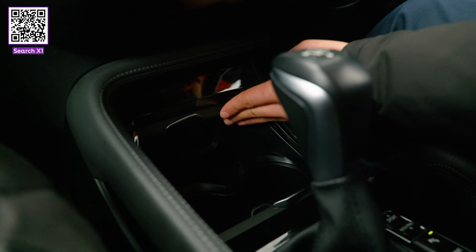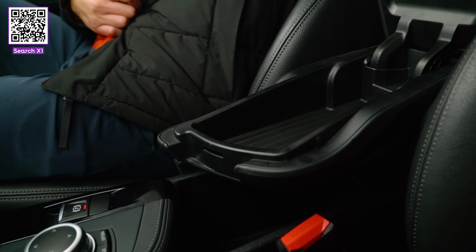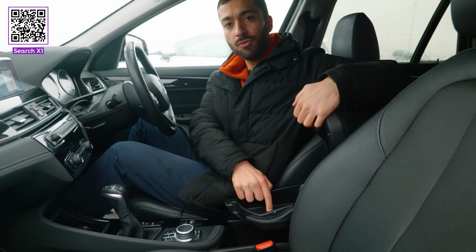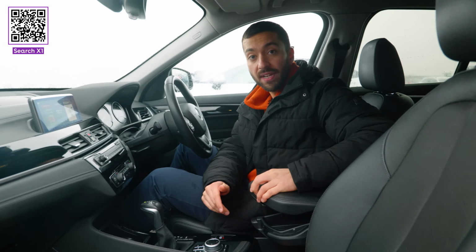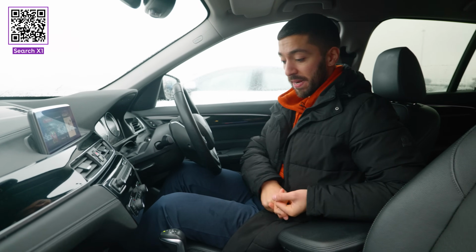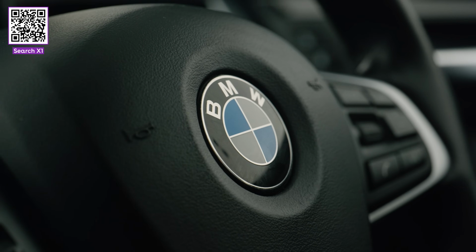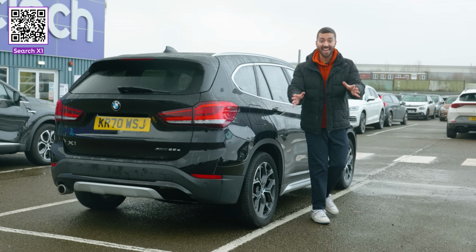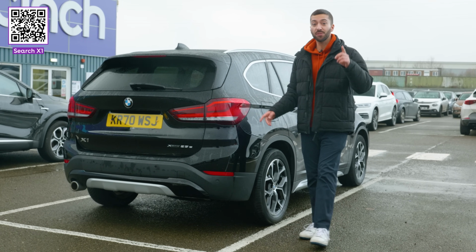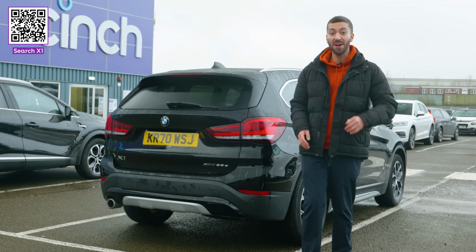You've got storage space down here, which reveals a couple of cup holders. You've got this area of storage in here, and then this armrest, actually, if I lift this up, has a little storage zone here, which I guess you could put your phone in. And also, by the way, you can connect your phone to the infotainment, so you can get Apple CarPlay and Android Auto wirelessly onto there. Plus, well, your door bins are good, it looks cool, and it's a BMW. Look, you're driving along and you're staring at that special badge. And yet, you can pick up X1s on Cinch for under £15,000, making the X1 a proper BMW bargain.